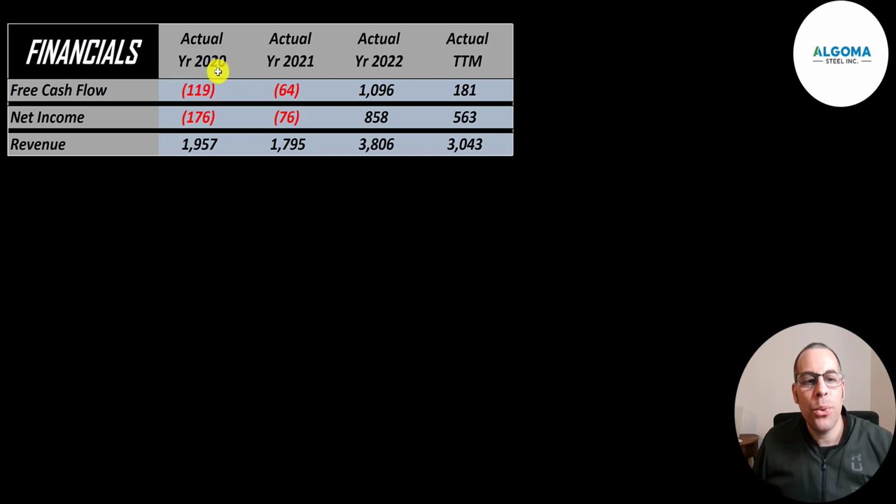They did have negative free cash flow in 2020 and 2021. Their revenue doubled from 2021 to 2022, and their free cash flow blew up to over 1 billion. It did drop a lot in the trailing 12 months to 180 million.